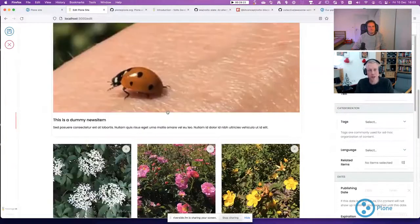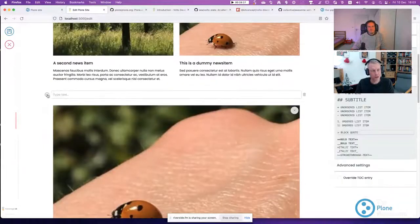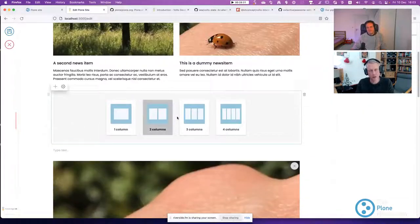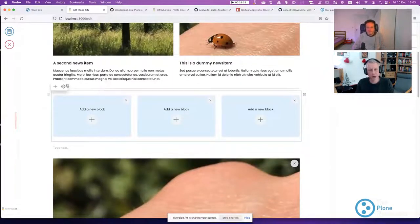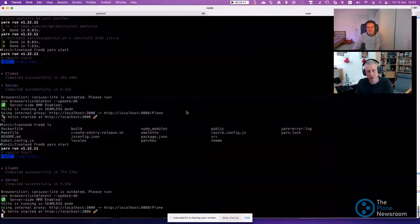So let's say I've added two extra add-ons in here. If I now go to a block and say plus, there's for example a grid, and I can now insert a grid block here. How can you enable this if you want to test drive Volto? It's quite simple once you know it.